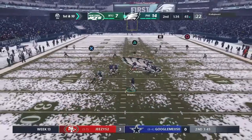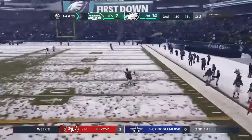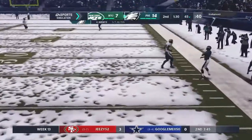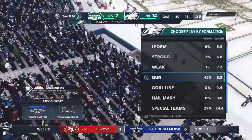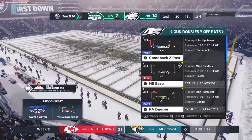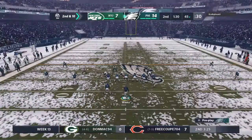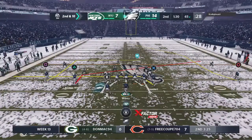Working from the gun, Wentz. Escaping the pressure right. And lucky to get away with one there. That one nearly picked. Second down. They certainly did a nice job improvising there, extending the play, hoping someone would come open downfield, but they never did.